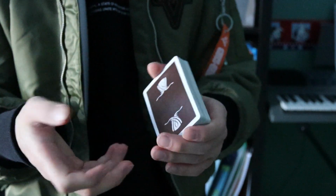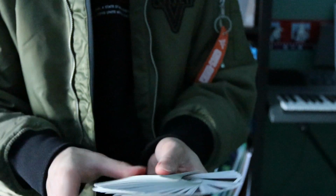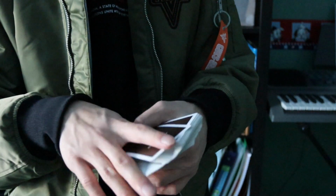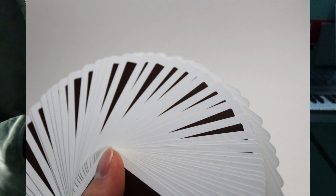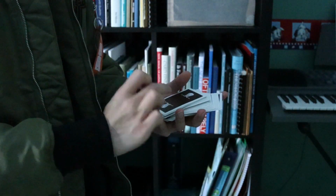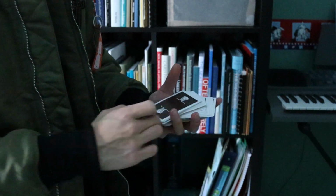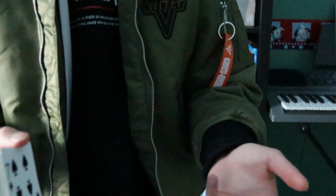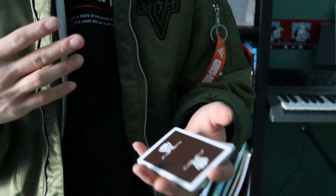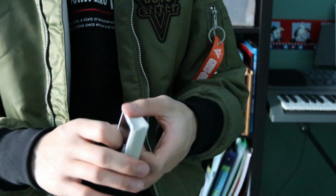So I actually just got this deck today and look at what happens to the deck, right? It's actually kind of clumpy. It's not really that even. It was actually clumpier before. But if I show you guys a Yo by Lee Asher, you can see all the sections separating, which shouldn't happen for a normal deck of cards. So usually for a normal deck of cards, you need to break them in.